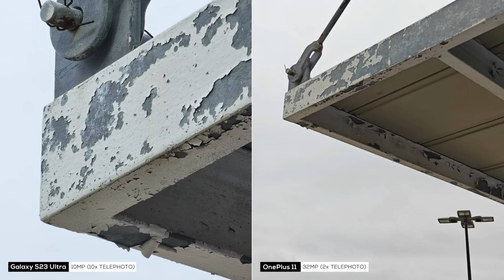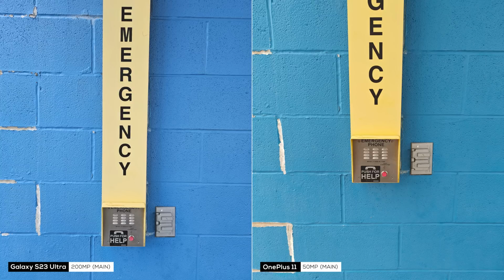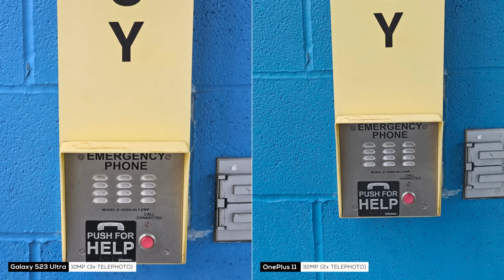When it comes to the OnePlus 11, it has a 50 megapixel primary camera, 48 megapixel ultra wide, and then a 32 megapixel portrait camera on the back, and then a 16 megapixel selfie camera up front. That one can record 1080p video, while the rear cameras, the ultra wide and the main, can capture 4K video at up to 60 frames per second, but that 2x portrait camera cannot record any video whatsoever.